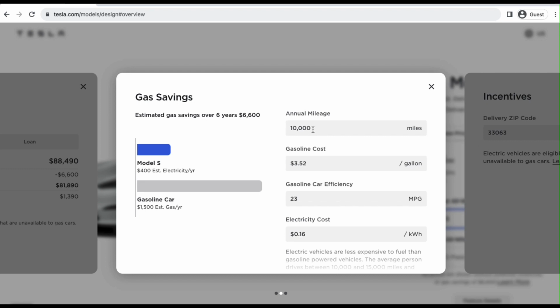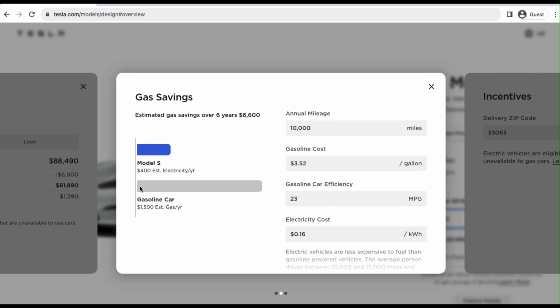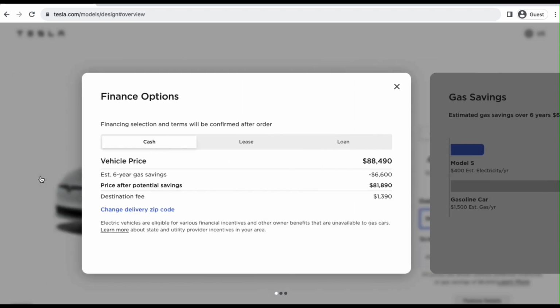They basically say if you drive 10,000 miles a year, and the cost of gas is $3.52, considering the efficiency and the cost of electricity, you're basically going to save. In a gasoline car, you're going to pay $1,500 a year. In a Tesla, you're going to pay $400 a year. So that's how they calculate that. But what we're really concerned about is the finance option.